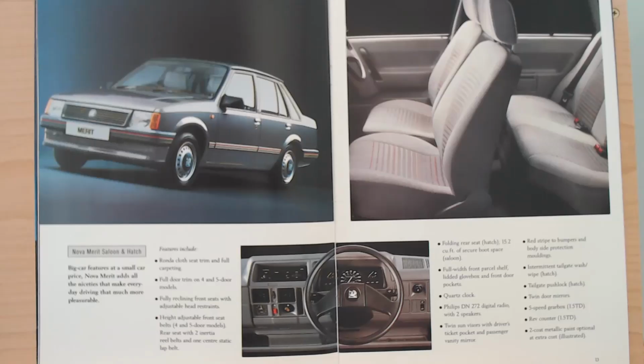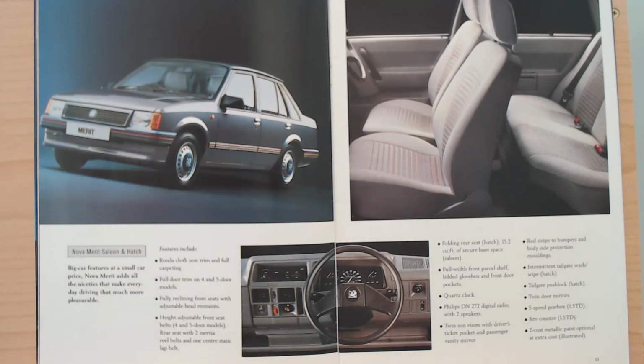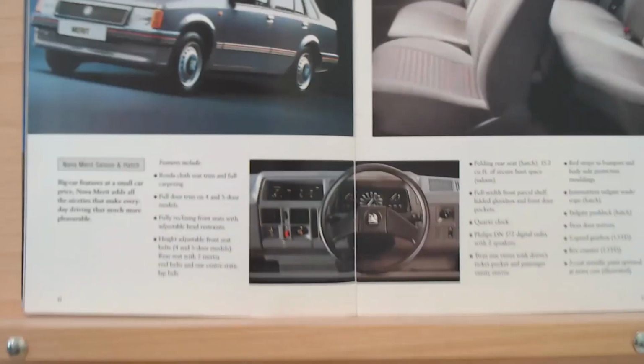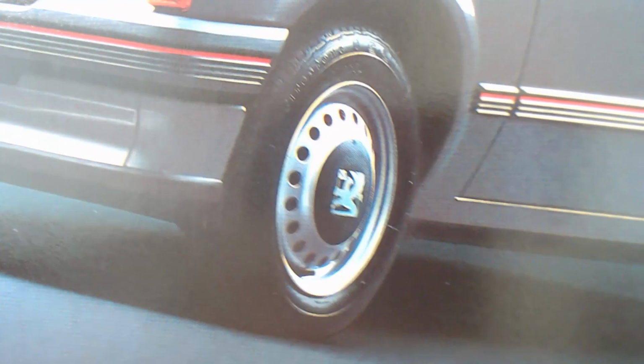So here we've got the Merit, like I say, available as saloon or hatch, but again it's chosen to feature the saloon as a 4 door. Very interesting centre gaps with that huge Vauxhall badge on, which I think is probably worth trying to zoom in on. Very large, if the camera will just pick that up. There we go, really zoom in. Yeah, so they were a little bit unusual, weren't they?